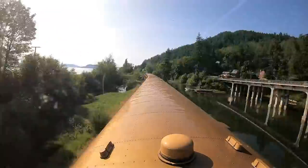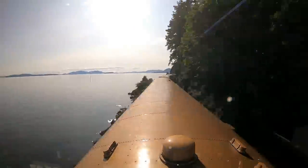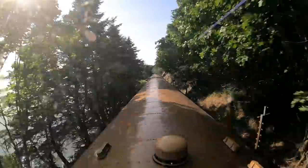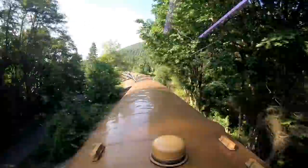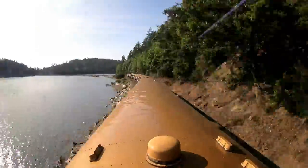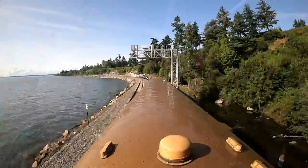We are back on the Rocky Mountaineer, traveling through some beautiful country along Puget Sound in northwest Washington State, on our way to our final destination of Vancouver, British Columbia. This is a time-lapse video I made by attaching a GoPro to the inside of the forward-facing window of the two-level rail car we're traveling in today. And this part of the trip right here is truly one of the most beautiful of the entire route.